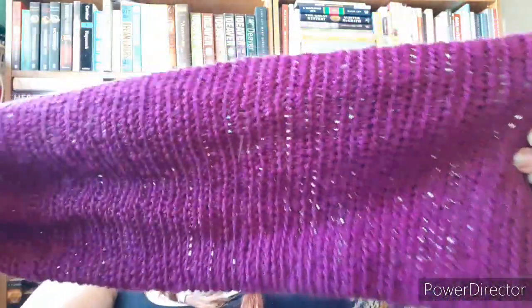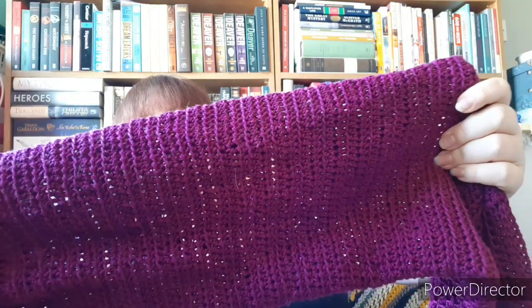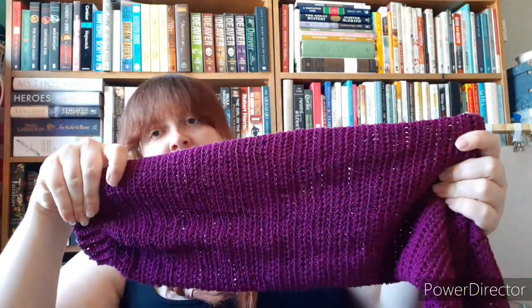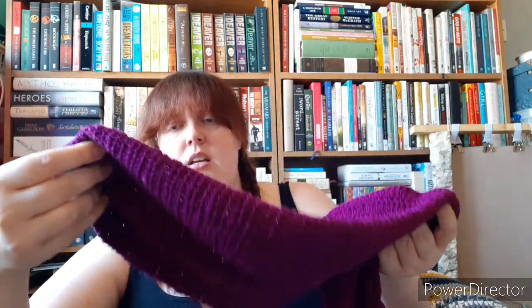I don't know if you can see, but it has lovely ridges. The pattern is really easy to follow, but it's the same pattern all the way up, so it can get quite monotonous after a while. But I really love this colour. This was Paytons double knit cotton. 100 grams, I think I used 7 balls of it maybe.